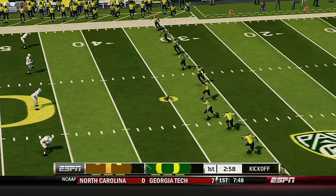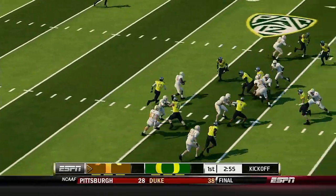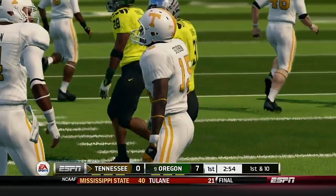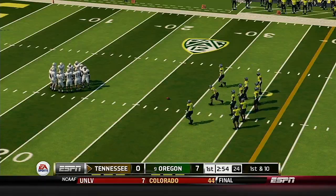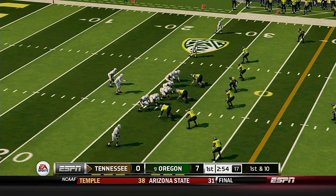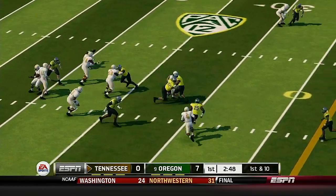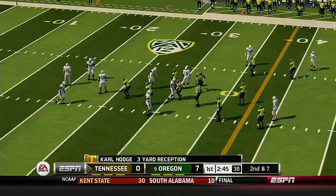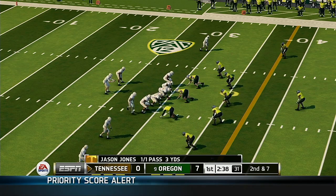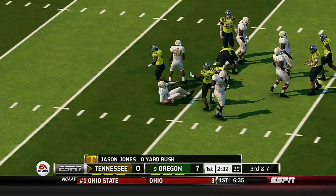Oregon, kick this one off. Taken at the 5. And he makes it out to about the 27-yard line. So let's see what the offense can do as they come out onto the field. Passes it to the middle of the field. Tackle made at the 30-yard line. Tackle right around the 30.